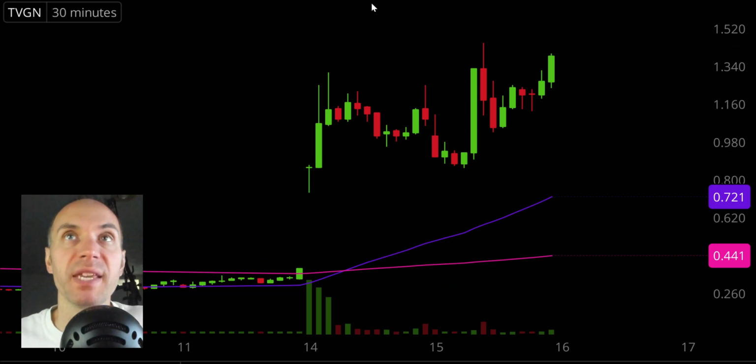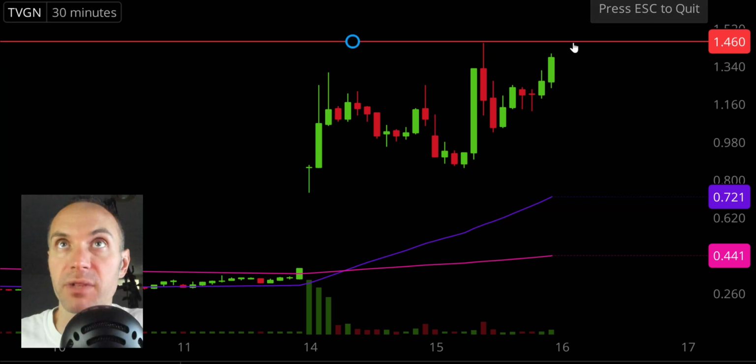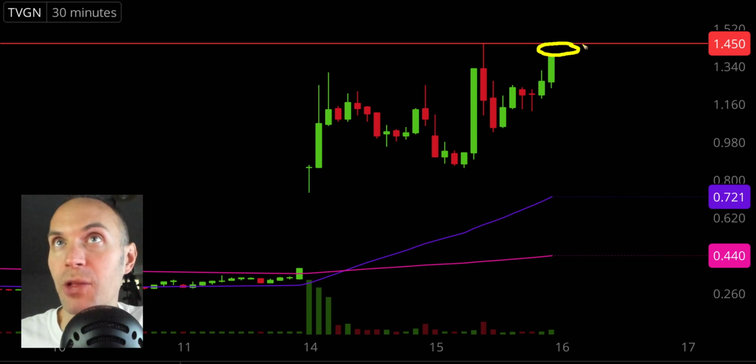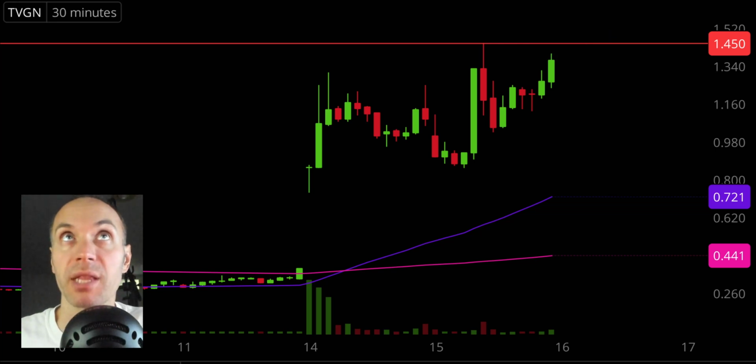Next one, TVGN, an overall very solid day. And as I speak right now, nice final 30 minutes. You can see a good solid green candle is forming, and it's getting within striking distance of this key area of resistance right up there at $1.45. Just because it's close doesn't mean it'll for sure happen, but it certainly becomes very plausible that $1.45 not only gets tested on Wednesday, but very realistically broken to the upside. So if you're somebody that likes breakouts, then that's certainly a level that I'd keep an eye on.